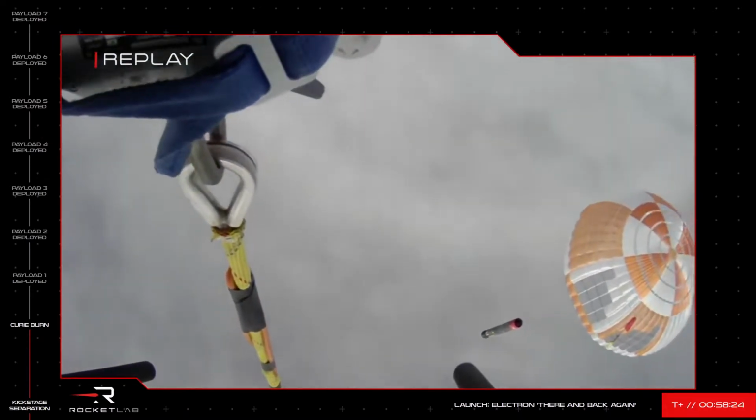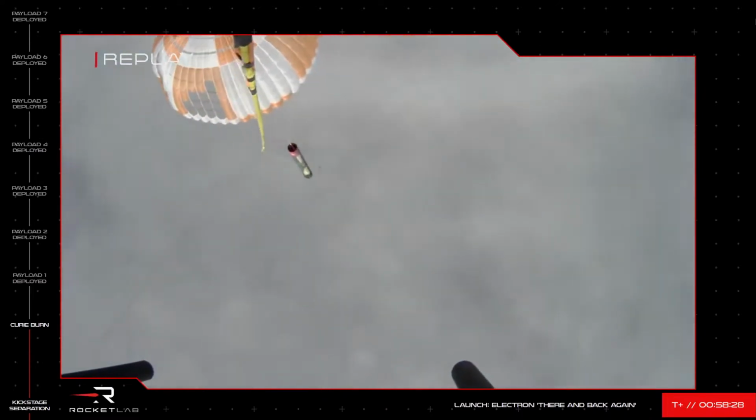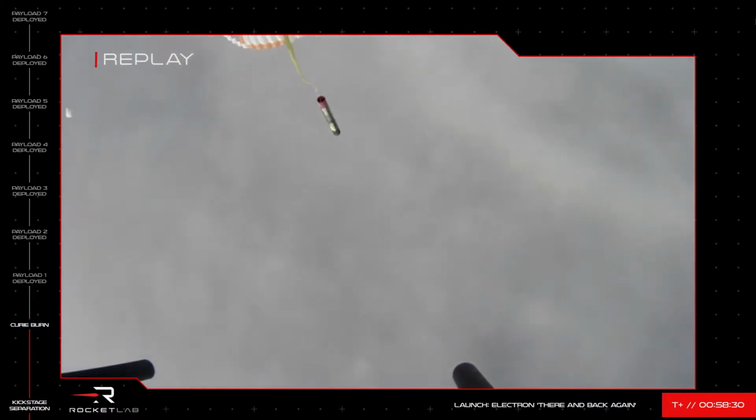At his discretion, the pilot offloaded the stage for a successful splashdown, where it is being recovered by our vessel for transport back to our factory. The stage is in great condition though, and we look forward to assessing it in detail when it's back here in the factory, and of course getting ready for more helicopter catches soon.